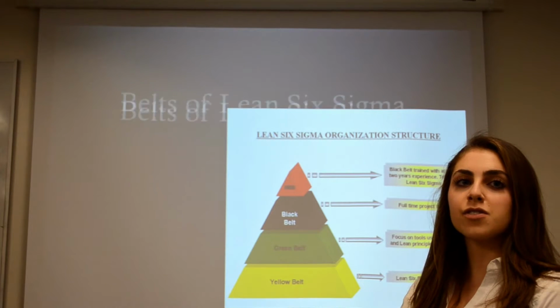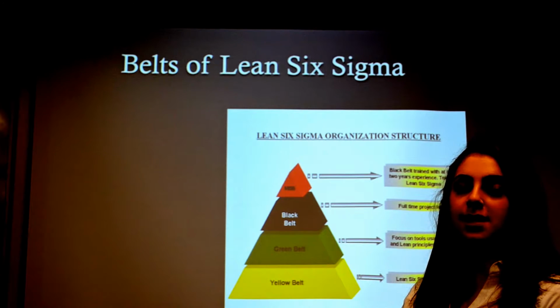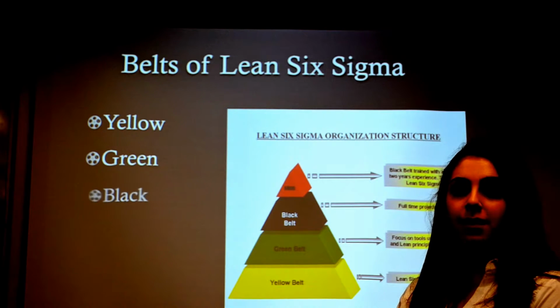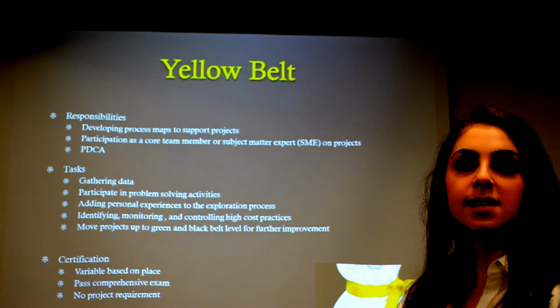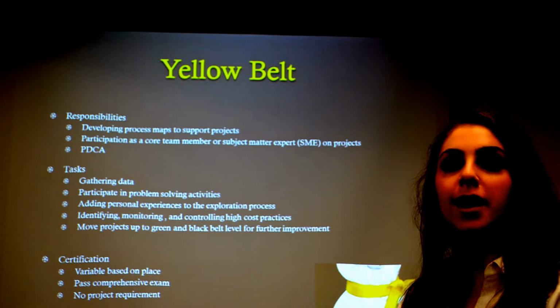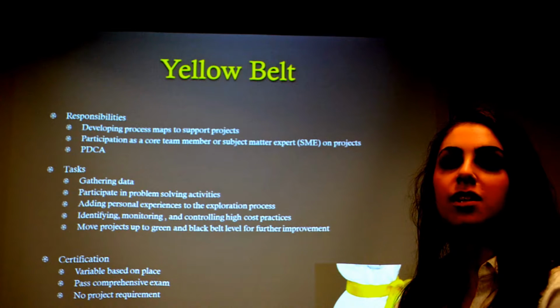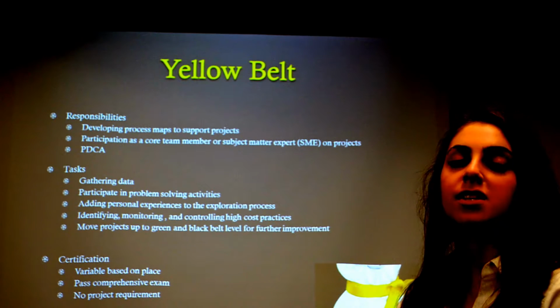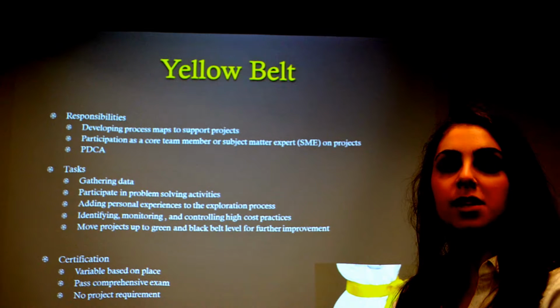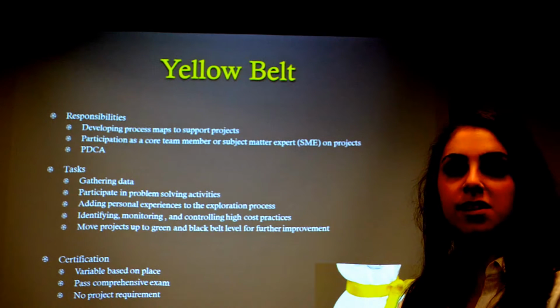There are 4 levels of certification that could be achieved in Lean Six Sigma: yellow, green, black, and master black. A Six Sigma yellow belt is the lowest level of certification. A person with a yellow belt has a very basic training and knowledge in the improvement methodology and metrics of Six Sigma.